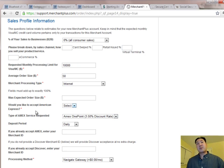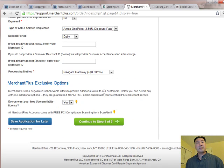Now, the question here is whether you would like to accept American Express. Let me just tell you briefly why they even ask this question. American Express charges much higher fees than the other credit cards, Visa or MasterCard. You've probably noticed this in the stores that you shop at. A lot of them accept Visa and MasterCard, but not American Express, simply because it's much more expensive. So, again, it's up to you whether you want to accept it or not. In general, it's probably not a big deal if you do not accept it. So I'm just going to say no.